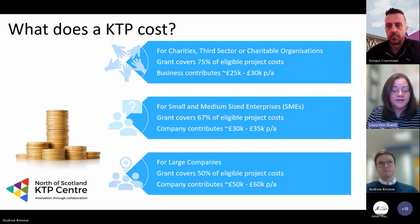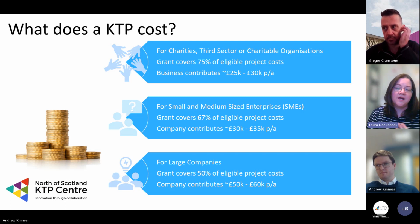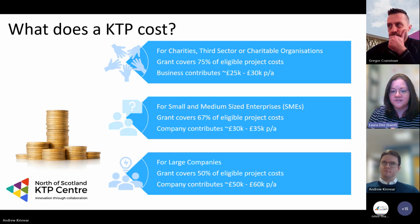I touched on the grant rates for KTPs depending on the size of the organisation, but the cost obviously for the cash contribution will vary as well, depending on the size and type of your organisations. For charities and third sector organisations with that higher grant rate of 75% of project costs, we would estimate that would result in a contribution of between £25,000 and £30,000 per year, and that is going to depend on what the total project costs are going to be, which are calculated as we know how long the project is going to be and the teams that are involved and the travel between sites, etc.